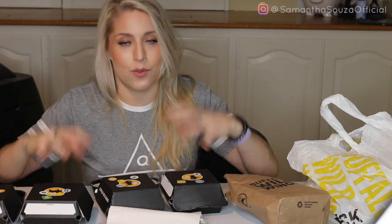Don't be fooled by the cheese curds, they're breaded. It's not just like fried cheese like you want it to be. I know it's so tempting every time I see it and hear about it. I want to get it, just avoid. If you're gonna go to Buffalo Wild Wings, just strictly get the wings.